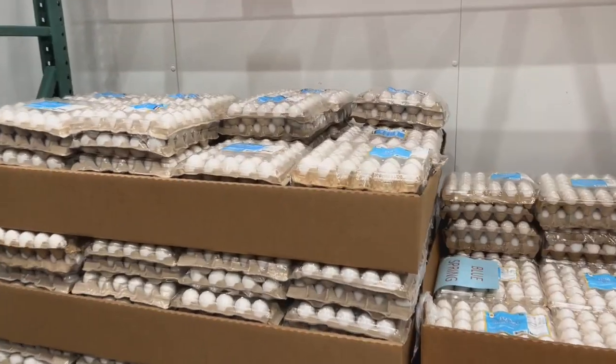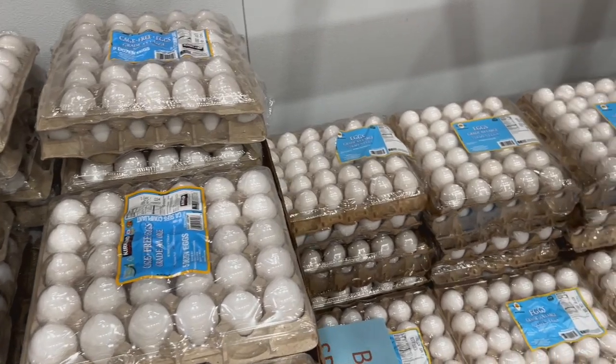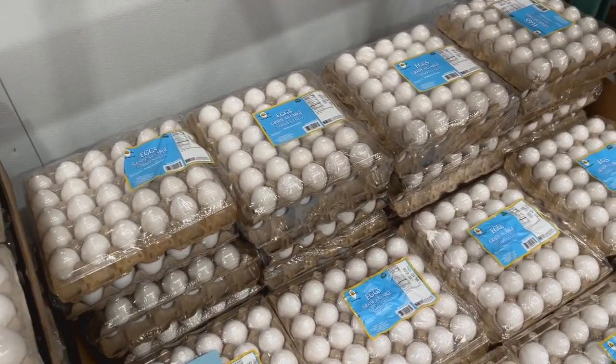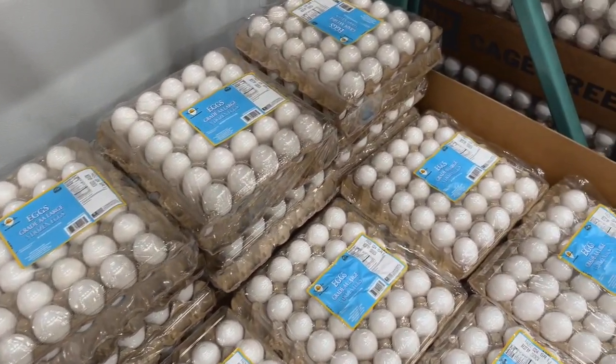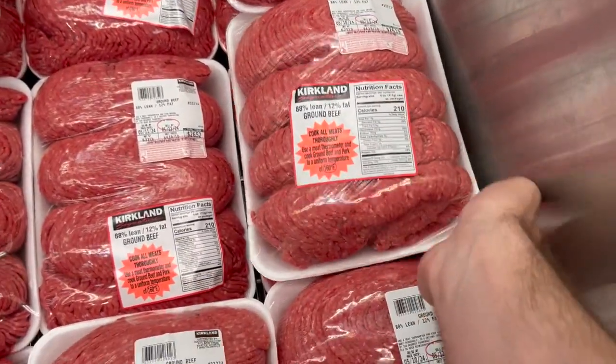But since I don't doubt it, I'm going to always go with the cheaper options. To me, eggs are eggs. Until somebody can prove me wrong on that, I'm going to be sticking with the 5 dozen eggs from Costco. 60 eggs for $10.79. That to me is a steal. It's going to be hard to argue with that. So far, Costco is 2 for 2. Let's see how Walmart measures up on the ground beef.